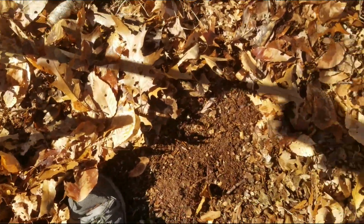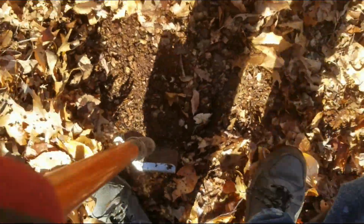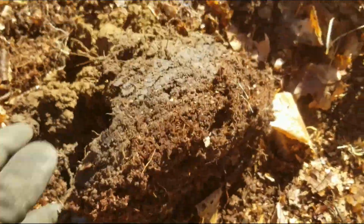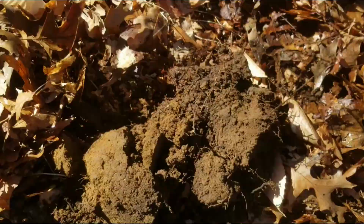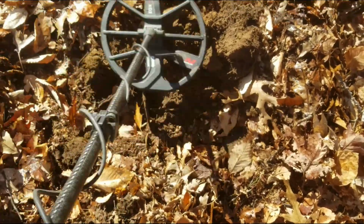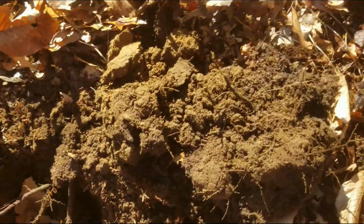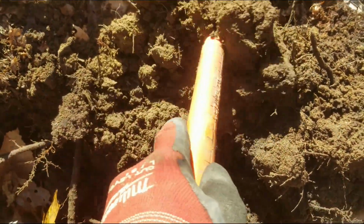It seems to be hitting a little bit higher than an Indian head would, but it's at the same depth that they all seem to be here. Gotta try it. We're out. Come on, Indian head.